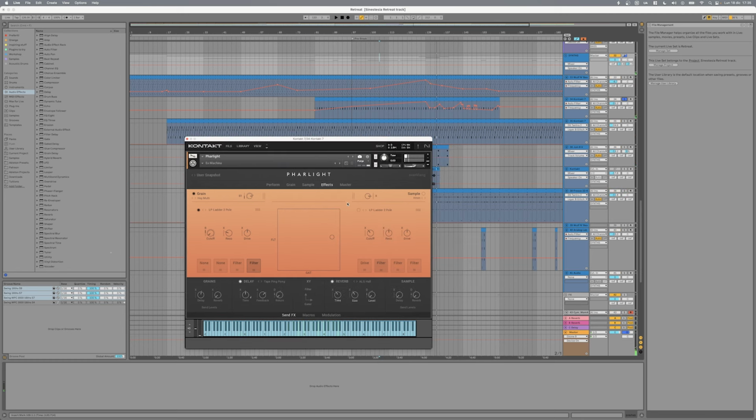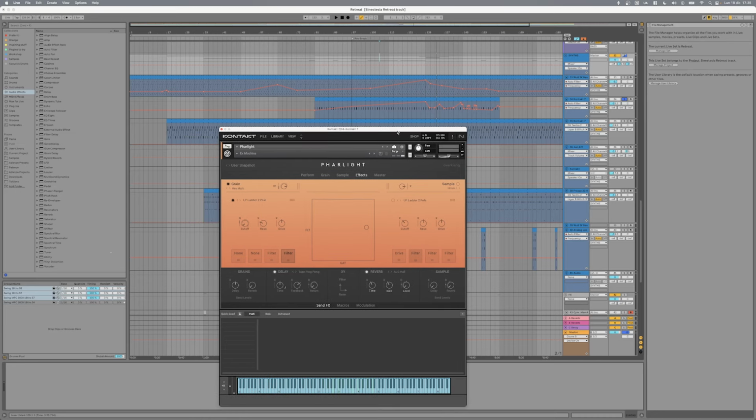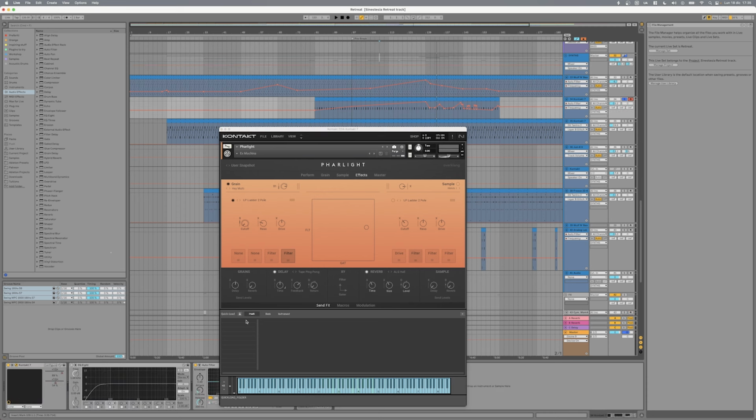The vocals have this macro section here with this XY graph, which you can use to modulate some parameters. These parameters are set in the preset. In this case, it was affecting the filter and the gate. So if I move around, you can hear how the sound changes.